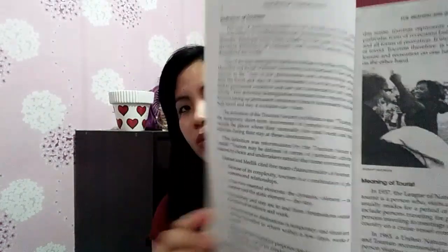Oh, tapos meron din pala siyang ano dito, parang questions, ganyan. Pwede mo i-review yung sarili mo. Ay, asan na siya? Ito. Meron siya dyan na discussion questions. Maganda yung book, Angelou.